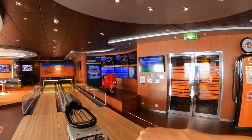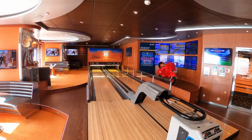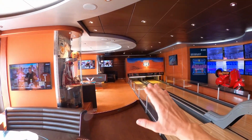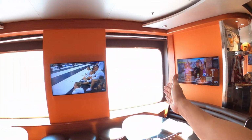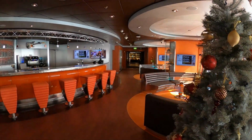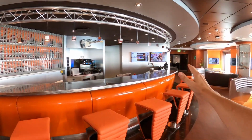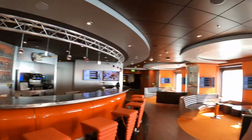They got the Vespa up there. We haven't tried to jump up there and take a photo. I don't see anybody around right now, so it might be a good time to do that if you wanted to. They've got some seating back here, so if you want to watch the games, we've had a lot of football on TV, so this is a more lively area at night. They still got that Christmas tree right there. And then we did a bar review over here where we got some frozen blue Hawaiians, so if you want to check what that drink looks like, check out that sports bar review, and it will be on the channel as well.